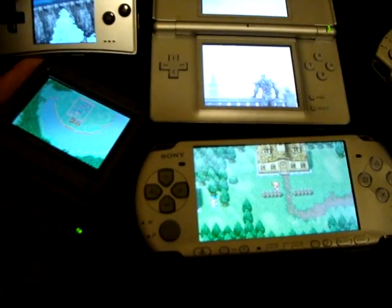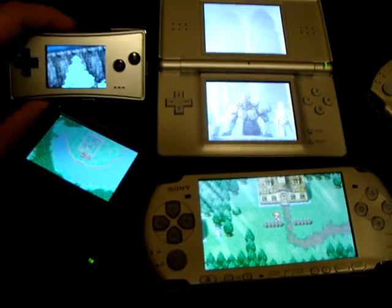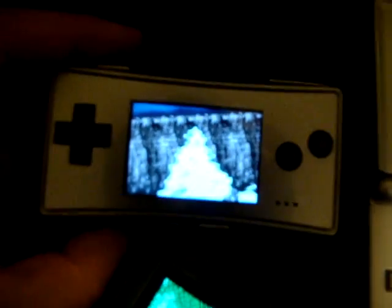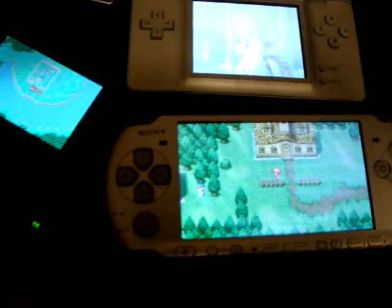But these are the screens. They're all at their brightest. And honestly, it's about time that the PSP joined the family in having a decently bright screen. Yeah, there's Rosa. This game is so awesome. There's Kane. And of course, over here we've got this. Well, Final Fantasy games are pretty awesome.